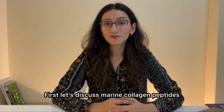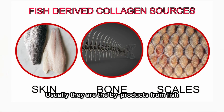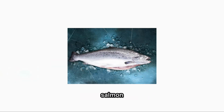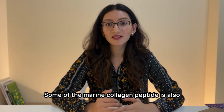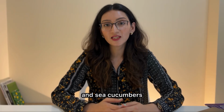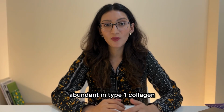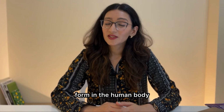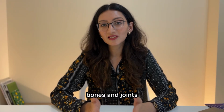First, let's discuss marine collagen peptides, which are sourced from fishes. Usually they are the byproducts from fish industry like fish skin, scales and bones of fishes like cod, salmon, pollock and tilapia. Some of the marine collagen peptide is also sourced from sponges and sea cucumbers. And marine derived collagen peptide is overwhelmingly abundant in type 1 collagen, which is also the most abundant collagen form in the human body, making up nearly 80% of our skin, bones and joints.